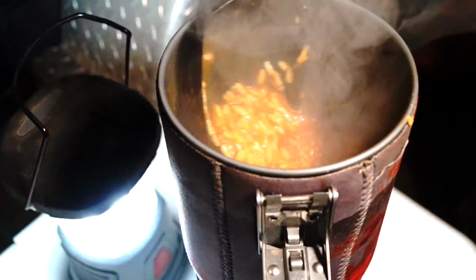Oh shoot! Stir the rice. Stirring the rice. All right, we're gonna dive in.